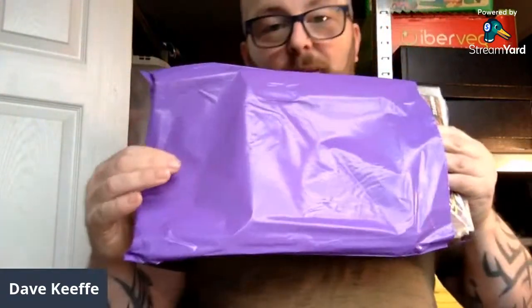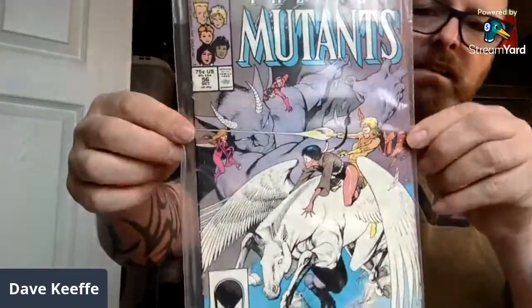So here's an example of one of my postage bags, by the way, Jason. Let's say the number was number 56. A lot of the ones that I picked up were in the polythene bags as well. 56. There we are. Some of the art on this, I can see where they call them graphic novels, because some of the graphics on that. So that's New Mutants number 56.